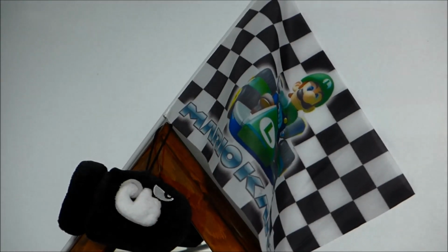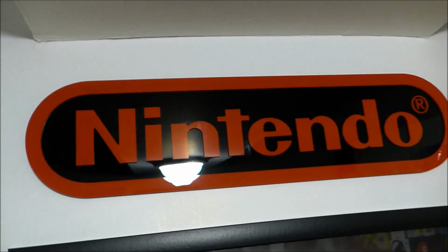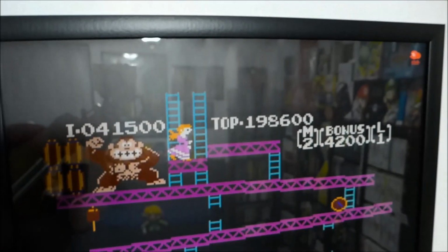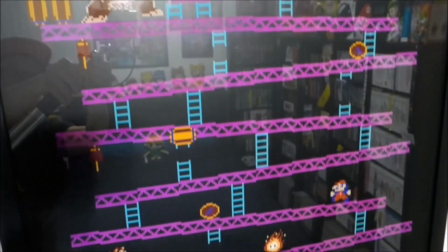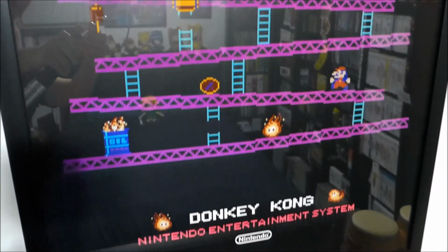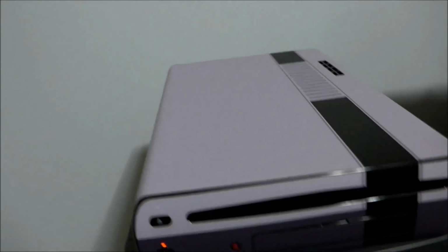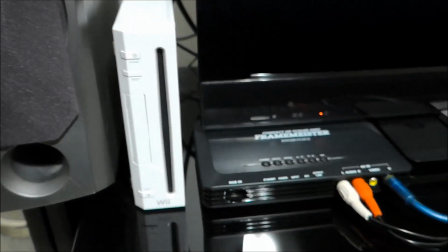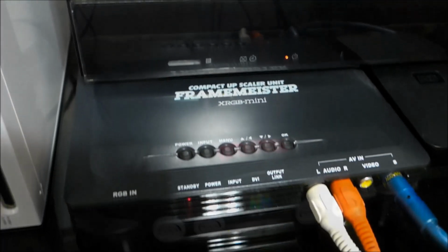Toward the center of my room is where I keep all my game consoles, and I did add a few additions, such as this Nintendo logo and this Club Nintendo poster of the original Donkey Kong arcade classic. I thought it would give a very retro personal touch. Here we have my Wii U console with the NES decal skin, to give a nice retro look to a new console. Further down is my Wii, and here is my Framemeister, also called the XRGB Mini, an upscaler that gives old retro consoles a really nice look.